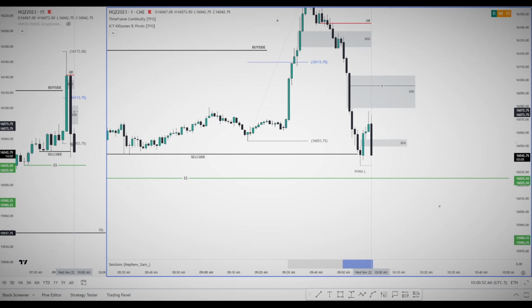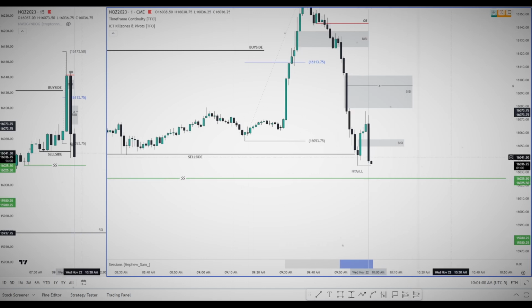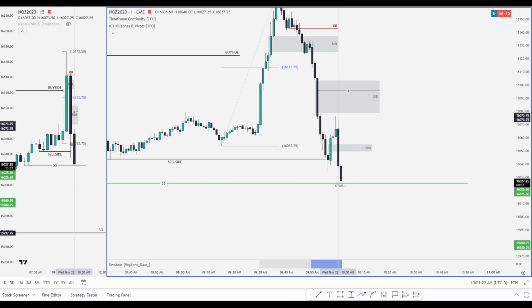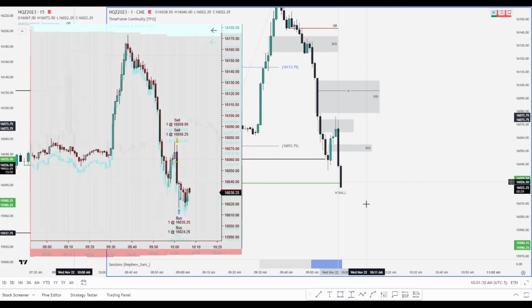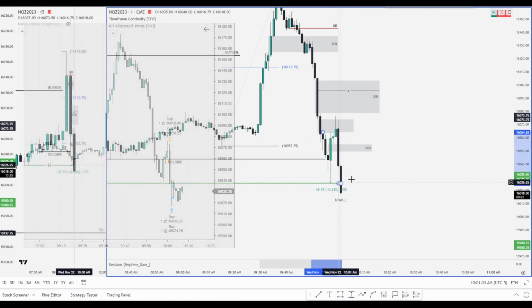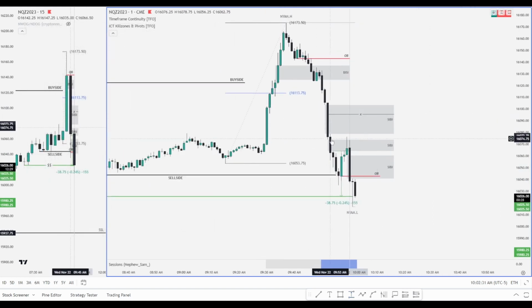Looking good. And there you go. Nice little run there from the SIBI. Good, what, 20 points. So you could look for 38 points, dang. But see how it's much easier to wait for the news. We got clean respect of that gap prior to the news dropping, wicked up into it. This inefficiency, though, we'll come back to.